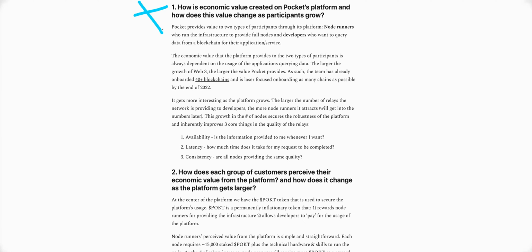Number 1, availability. Is the information provided to me whenever I want? Number 2, latency. How much time does it take for my request to be completed? Number 3, consistency. Are all nodes providing the same quality?